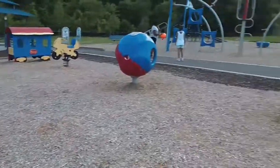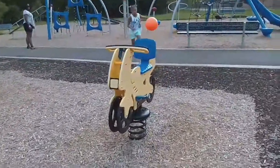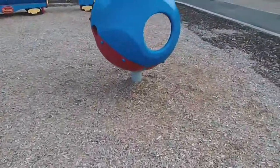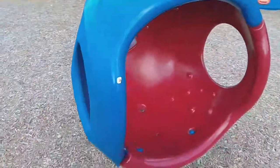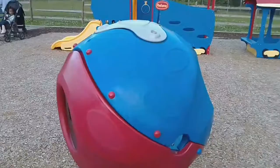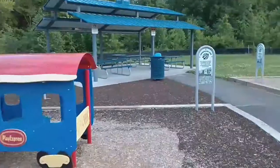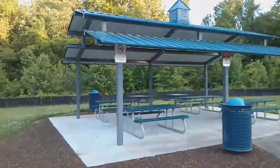They also have these bobble motorcycles. Then they have this globe looking merry-go-round type of thing. I like these. I'm starting to see these at much more parks now. Then they have a nice shaded pavilion with trash cans if you wanted to come have lunch or something.